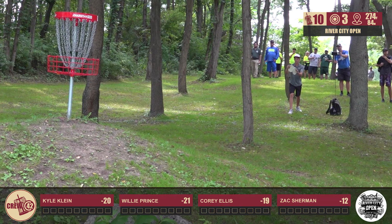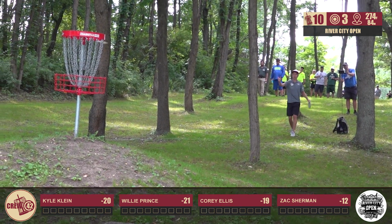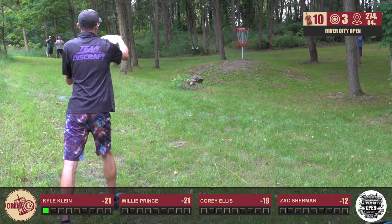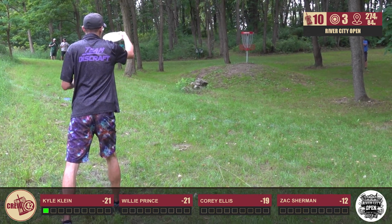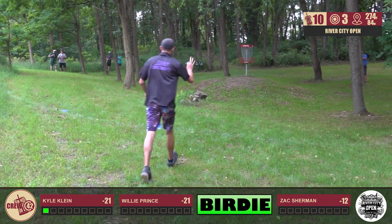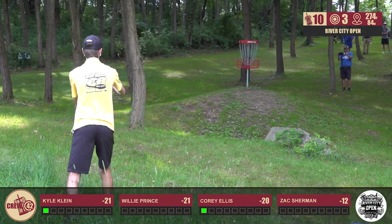Kyle from about 40 on the elevated basket. Really likes to take his time on the longer putts and hands it. Great putt from Kyle. Ellis from about 45, right in the heart. That's a scary putt, guys, with that basket being on that mound. If you miss and catch a roll, it could be a hard comeback.